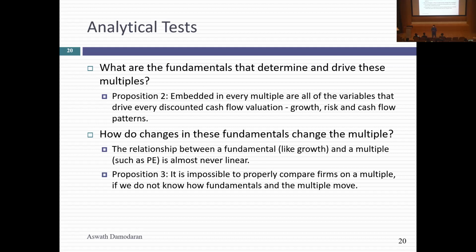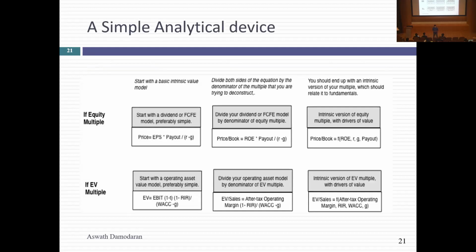And here's the device I'm going to use. Remember, by now we've done DCF already. We put it to rest, saying we're done with DCF, but I'm going to go back to my DCF roots and use them to figure out what the variables are that drive a multiple.